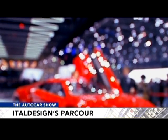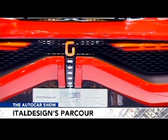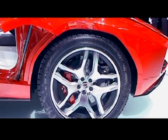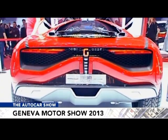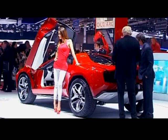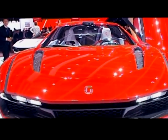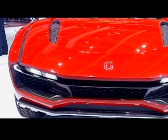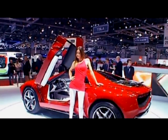ITALDESIGN also had something on their stall that was blurring boundaries. This concept is called PARCOUR as a homage to the urban sport from which it is inspired. And the PARCOUR concept is brilliant. It has a tough stance thanks to those chunky 22-inch wheels sitting in those squared-off wheel arches. And its SUV-like go-anywhere abilities are underlined by ground clearance that can be adjusted from 210mm to 330mm, all thanks to a special hydraulic suspension setup. On the other hand, its sports car credentials are supported by its Lamborghini-sourced 542 bhp rear mid-mounted V10. And although this two-seater is a design study, there's no doubt it has immense potential, at least in India.